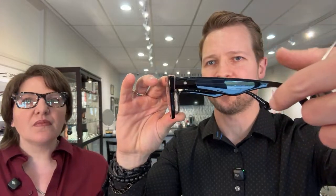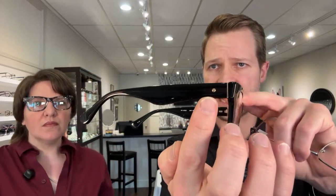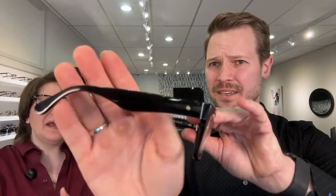I love this thicker flare tip to the temple. You've got the gold hinge lug right here with the Masunaga 1905. They've been doing a lot of this new thing on the new series, this kind of hex head screw that kind of brackets the temple to the core wire underneath. And I think this is that color, Becky Joe, that's not black, but it's like a dark brown black. Yeah, it's like a brown black.